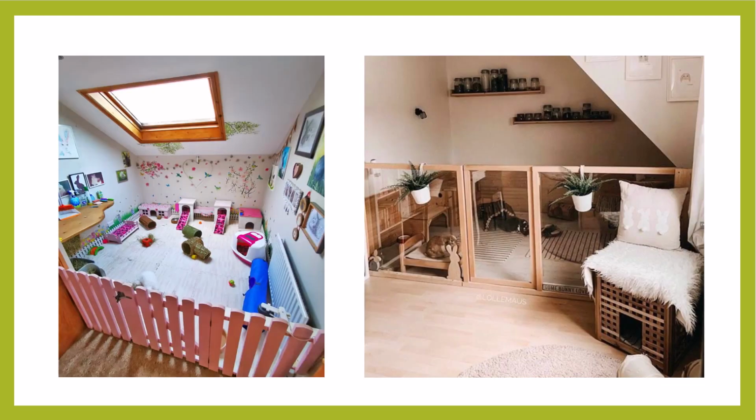Then we have other examples. The left here is like a bunny paradise, lots of pink, and they use the foam mat tiles, so you can use those as flooring as long as the bunny is not ripping and ingesting this type of flooring. To the right, it looks like a modern type of enclosure. I love that it's clear so that you can see through, so you can use like plexiglass. That is a little bit more costly, but I love the natural wooden trim because they can also chew on that, and they have a wooden doll bed.